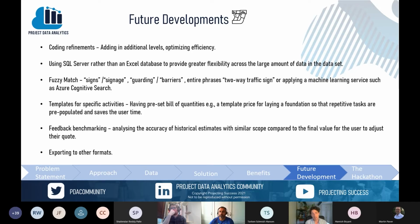Another future development would be the feedback benchmarking. So making sure that the prices aren't drifting out of relevance, using estimates and comparing with actual prices to make sure that the app is relevant. This is similar to how Spons would do it, where they would release a new version, but you're able to adapt more quickly within this sort of environment. We'd also talk about exporting to other formats. At the moment we have our data within the app, so that would be producing an estimate, printing an estimate. It would be exporting to software, something like CMAR, which would store a price and pass it on to a client or a customer. Next slide, please.